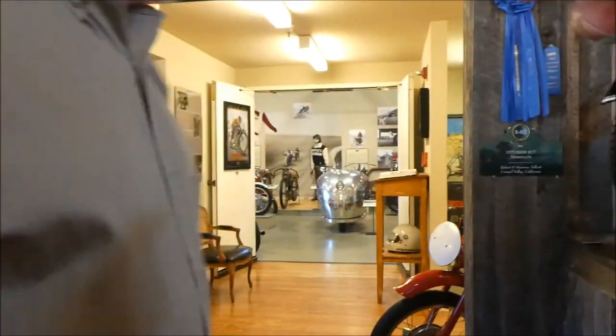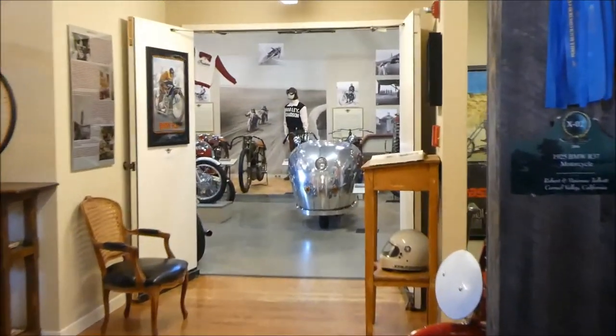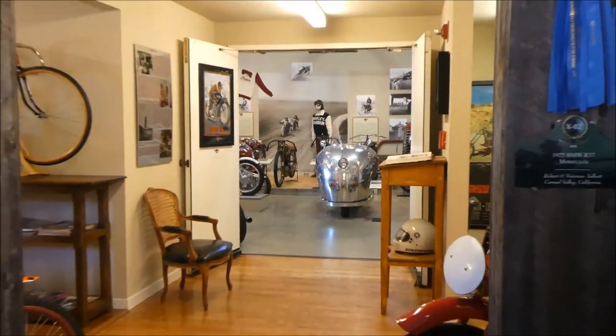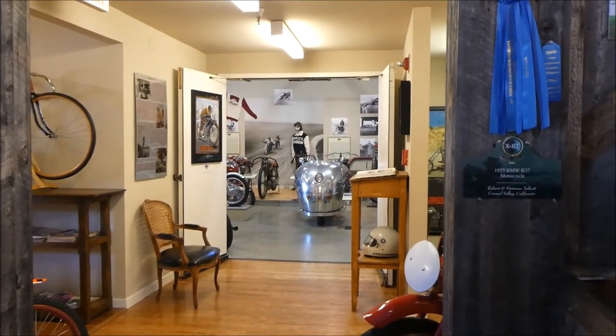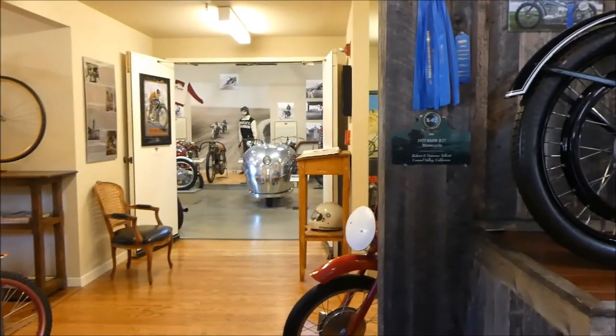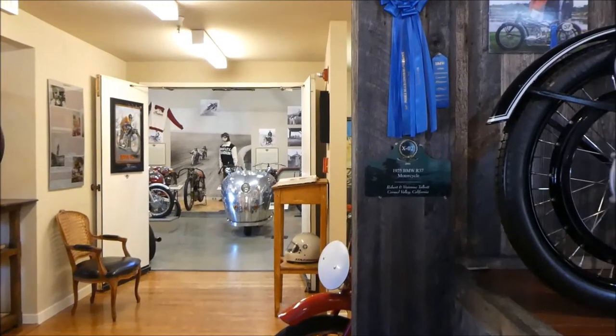What is that? That's called a decopod. Oh my gosh. It's actually a 2016 decopod. It's built around a scooter. But it's a custom body on a scooter. They built six of those. That's actually the sixth of the six. Oh my goodness. This is going to be a long video when I edit it.